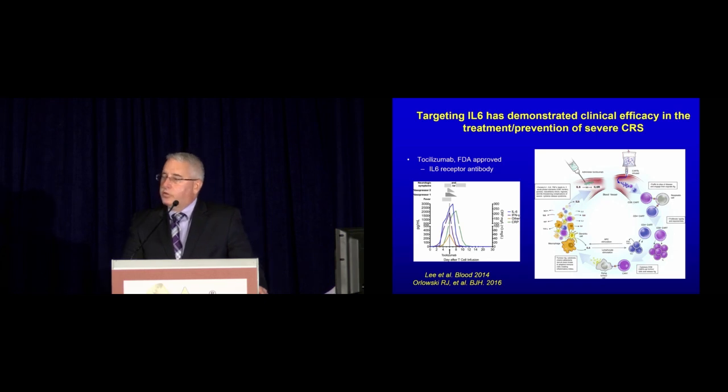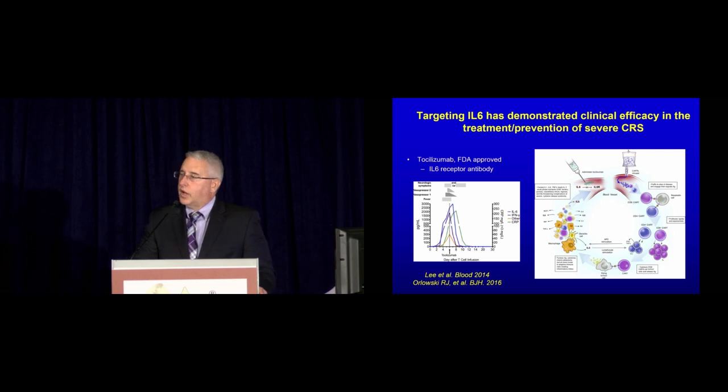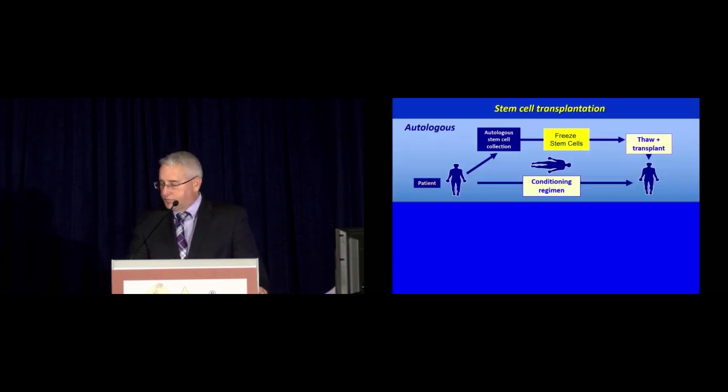So targeting IL-6 has proven to be quite effective in terms of managing cytokine release syndrome. Here you can see data on patients having cytokine release syndrome treated with tocilizumab, usually 1 or 2 doses, and within a few days you see those cytokine levels falling, and patients symptomatically usually have dramatic improvement in things like fevers, constitutional symptoms, and resolution of their hypotension.